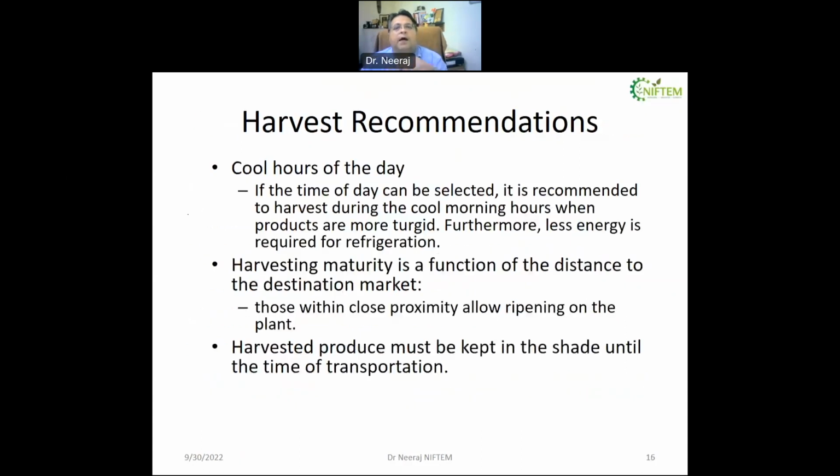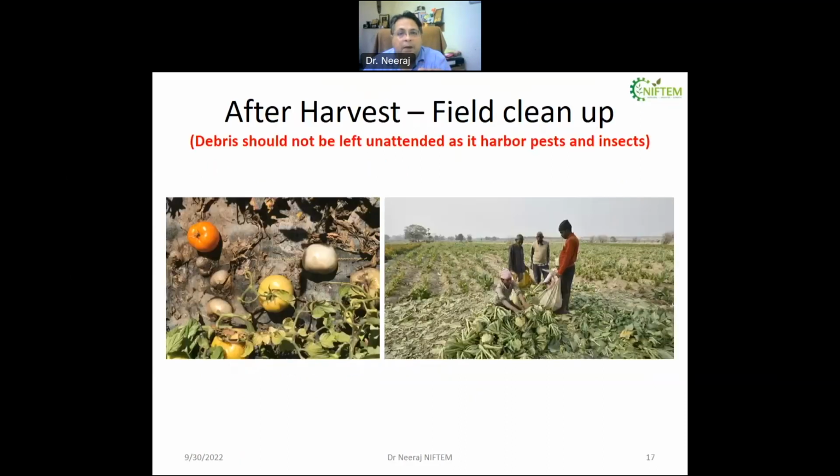Some of the harvest recommendations are along similar lines: harvest with the best of the implements or equipment. Understand the harvest maturity of the particular crop and harvest it in the cool hours of the day, so that the shock of harvesting or detachment does not impact the metabolic processes of the crop. Field sanitation is a very important aspect, as you can see here. Leftover crop will definitely be one source of contamination, insects or pathological sources, and damages can be taken up from the soil itself.